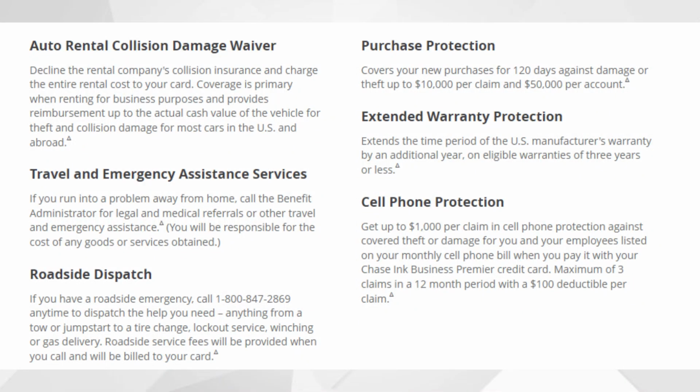Now with this card, you're also going to be receiving some travel and purchase coverage as well. So just for an example, you will be receiving auto rental collision damage waiver. So as long as you decline the rental company's collision insurance and charge the entire rental cost to your card, you will have this benefit. Also, the coverage is going to be primary when renting for business purposes and provides reimbursement up to the actual cash value of the vehicle for theft and collision damage for most cars in the United States and abroad.